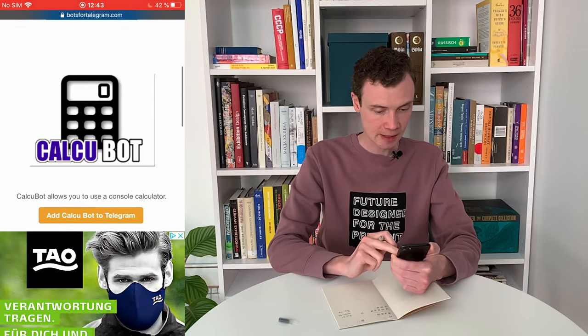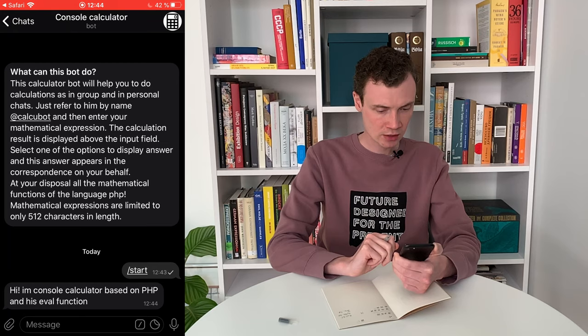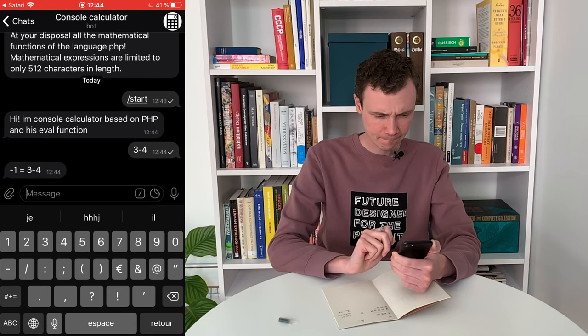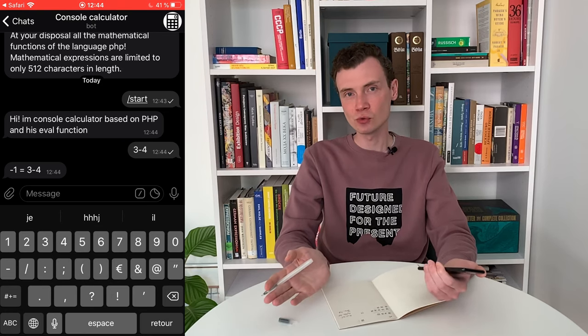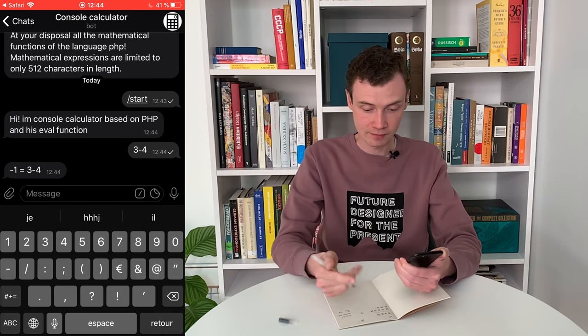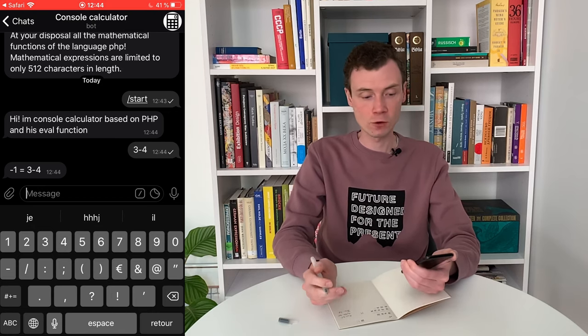Calculbot. Something about calculator. And this one, oh wow, we have, and what we can do. Interesting, this one is working, but actually I have no idea why you would want to use a calculator bot if you have a calculator on your device. I have no idea what the reason to use this one is, but it seems to be working, and we will count it as 14 bots working for us.